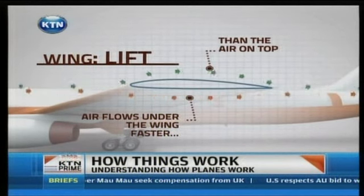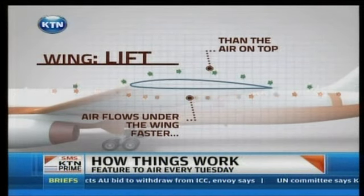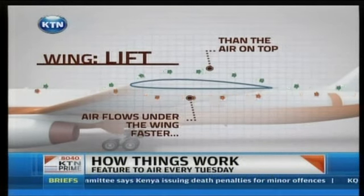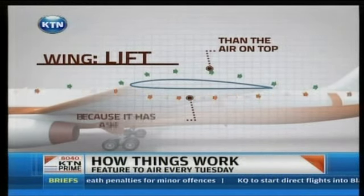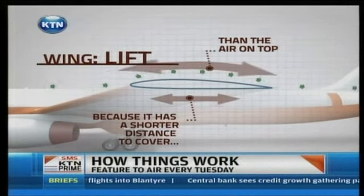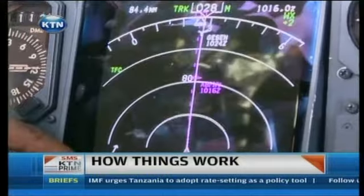Lift is created with the shape of the aircraft wing. Basically, it's shaped in such a way that the camber on top is different from the one at the bottom. So basically, it's a bit rounded. So for the air particles moving across the camber on top and below, the ones on top move at a faster speed than the ones below. So it creates a differential pressure, which creates now lift. So those two forces, lift and thrust, get you up and forward.